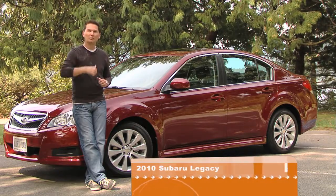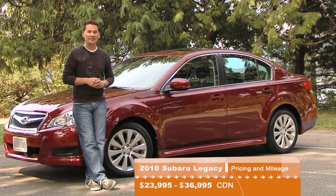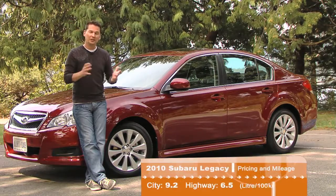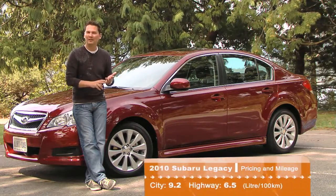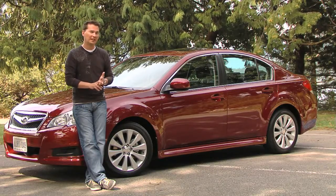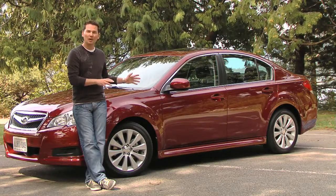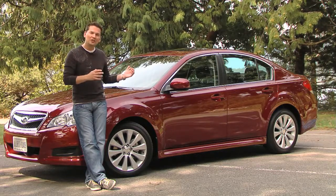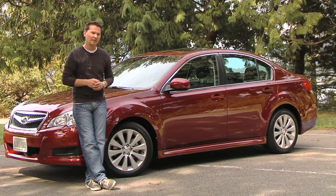First of all, Subaru has dropped the price by $3,000, making it more competitive with the Camry and Accord. Still, it has all-wheel drive as standard equipment and a new and improved boxer engine with much greater efficiency. In addition to that, they've added more content, they've made the car bigger, and they hope with all of these changes, this new Legacy will be much more competitive.